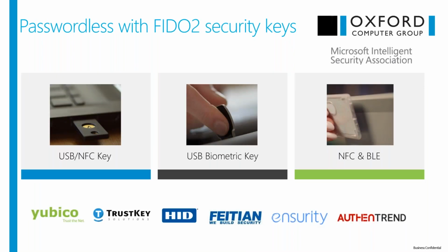Some of the partners, again, that support FIDO2, I mentioned them before: Yubico, TrustKey, HID, Fashion, Authtrend. These are all different hardware security providers that allow you to begin using FIDO2 as an additional method. And these can be used in conjunction with Windows Hello for Business as well.